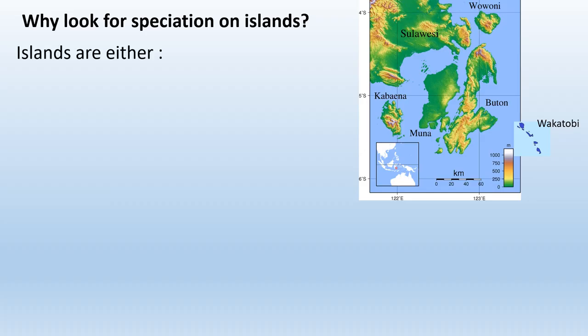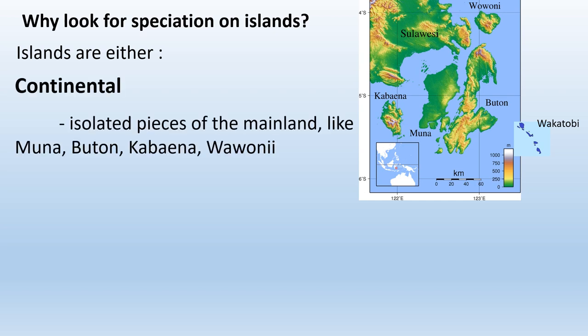So islands aren't all the same. Islands come into two categories. They're either continental, in other words, they're isolated pieces of the mainland. So either the water has come up and effectively made the higher land into an island and cut it off from the mainland by the water being there.